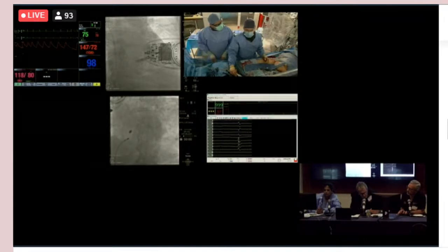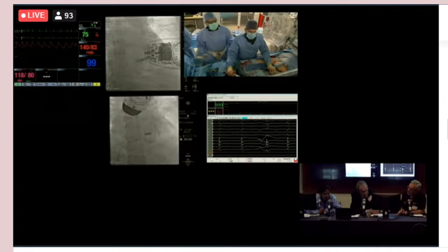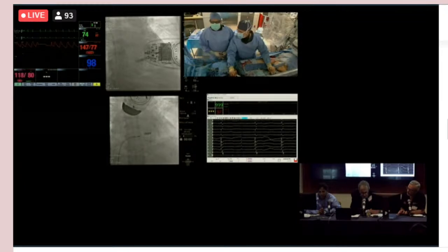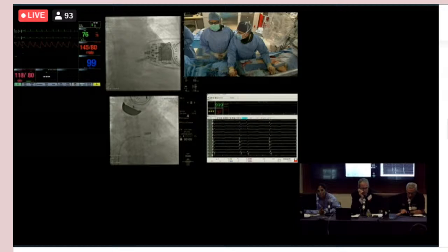And I have another question. What do you think of the merits of this pacemaker versus the Abbott? I didn't catch that question. The merits of this leadless versus the Abbott leadless. This pacemaker versus the Abbott pacemaker, the differences, advantages, disadvantages.